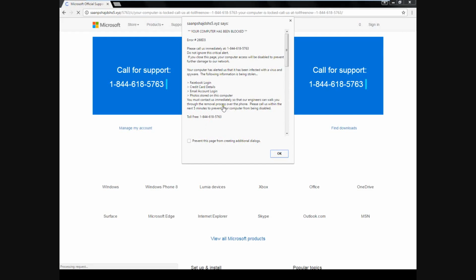Okay, we have a new number to call. I kid you not, it's one digit off from the number I last called. Okay, let's call that number then and see if anybody picks up. Scammers. Maybe this time around I'll get somebody a little more eventful. But that last guy was clearly reading off a script. It was funny. So, 1-844-618-5763. The last one was 5764.